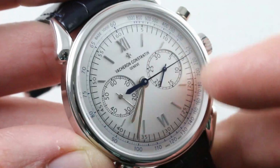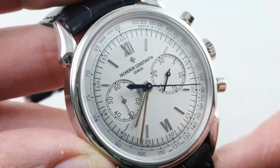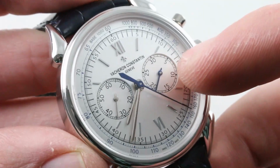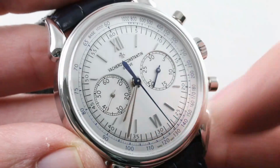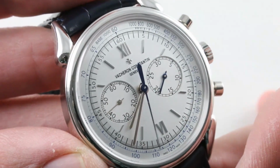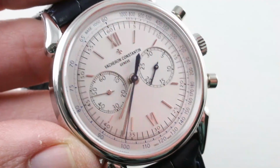Calibrated in blue outboard tachymeter scale, inboard you can see all applique indices and double Roman numerals at 12 and 6, slightly countersunk twin registers with chronograph displays, seconds and minutes demarcated by heat-blued hands rather than the polished white gold baton style hands of the remainder of the indications. As you can see, it is a minimalist dial. Sometimes less is more, and this is a great example of that.